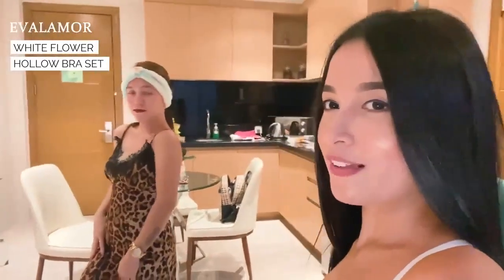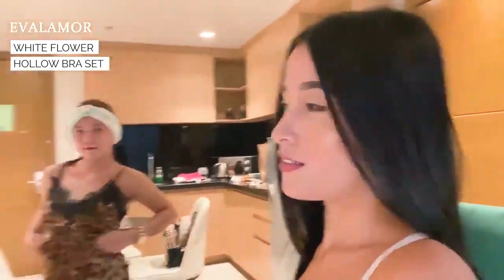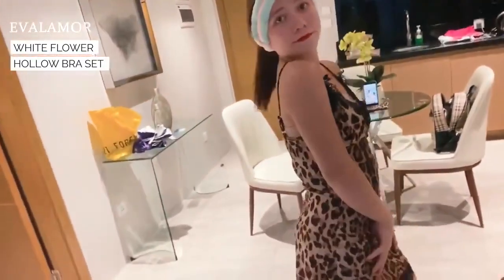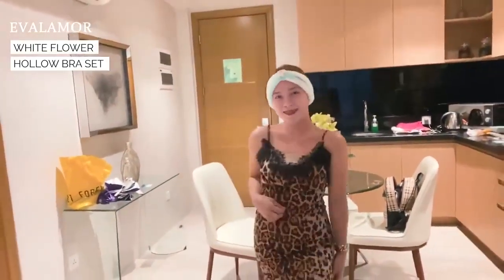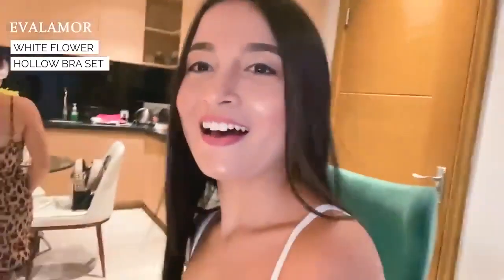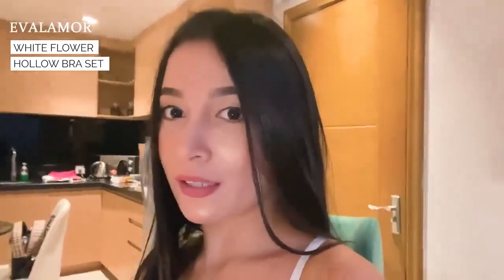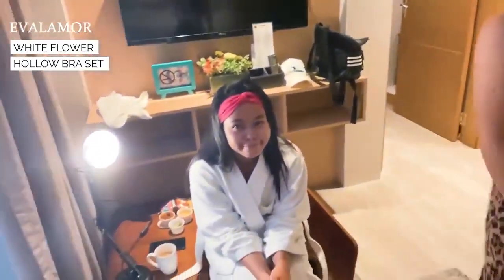As you can see, my friend here wears one of the lingerie pieces from Eva Lamour. Well, I didn't say yes, but she stole it from me. I don't have a choice. But it looks good on you, Tanya. Yes, of course. You're welcome. FYI, I didn't give it to her. She just assumed that it's hers. No, what the hell?